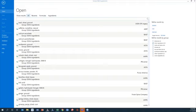So the first feature update is a database, and this is an ingredient database that includes the nutritional information for each ingredient per 100 grams of that material. The list of ingredients is 1,359 ingredients, so it's a significant database.